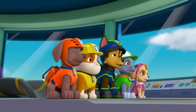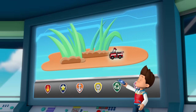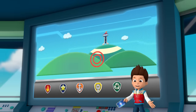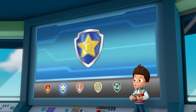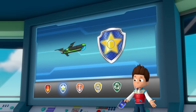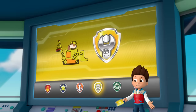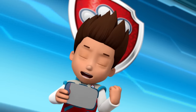PAW Patrol ready for action, Ryder, sir. Marshall got zapped by the shrink ray, and now he's very, very small. Whoa. We have to find him. At that size, he won't have gone very far from the tower. Chase, stepping on the lawn is too risky, so I need your drone to fly over it to look for him. Rubble, I need you to lower your electromagnet over the lawn to pick up Marshall's truck. PAW Patrol is on a roll!